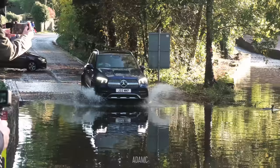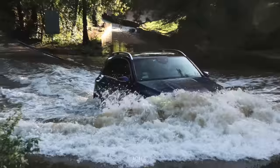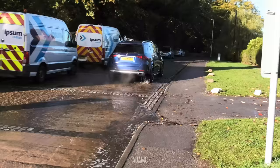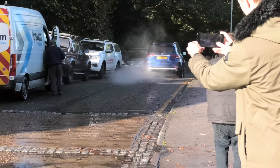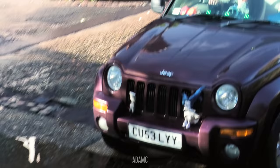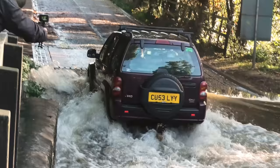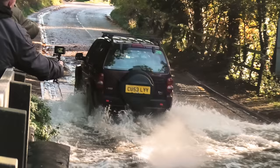Our first wader is a sensible Mercedes, creating the first splash of the day. Oh wow, that is deeper than it was last time. Oh, what? He went too fast. That is not a good sign. Oh look, he's bringing his children through the Ford in the Jeep. All of that's on the dashboard too. That is what's inside his car, and there's a skeleton in the back. Luckily it's not a skeleton of a car, because it's made it.